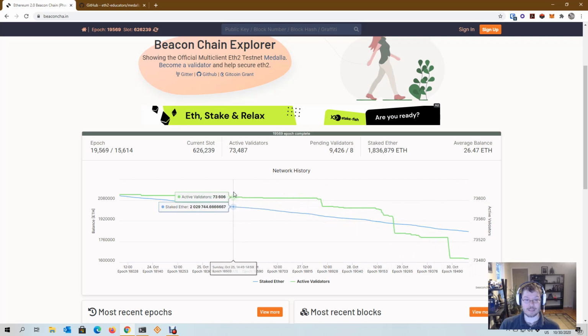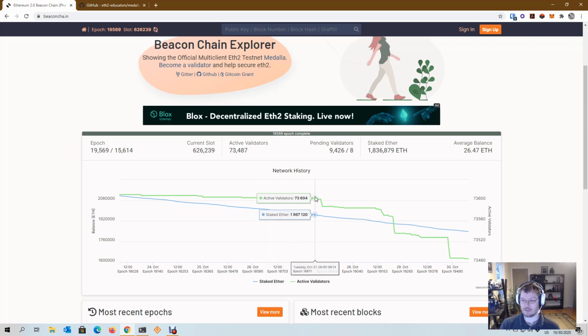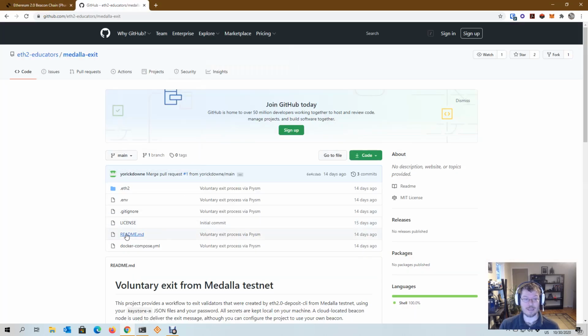If this were mainnet, once you exit, your ETH remains locked. That's really important to understand until phase 2, which is 2022, late, maybe, who knows, right? Something like that. Okay, so we're going to use the medalla-exit tool.